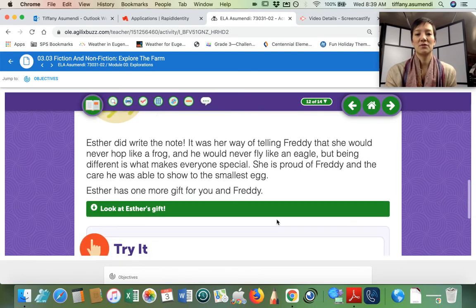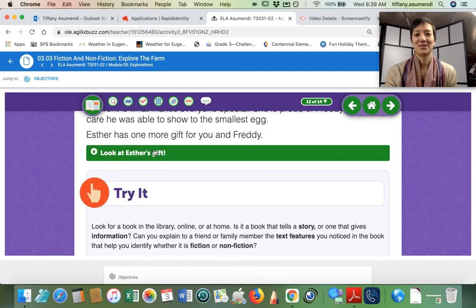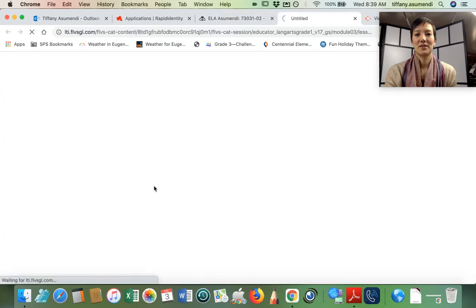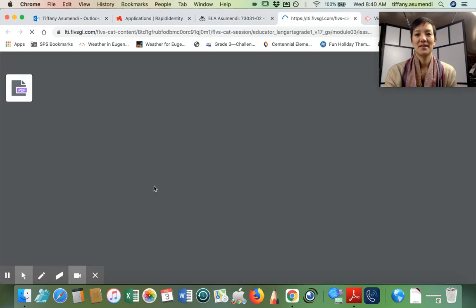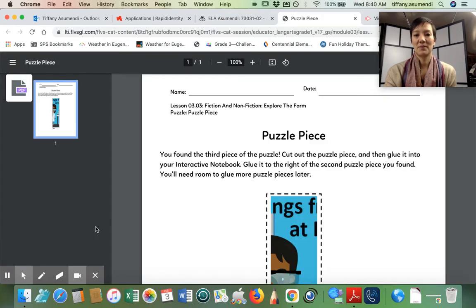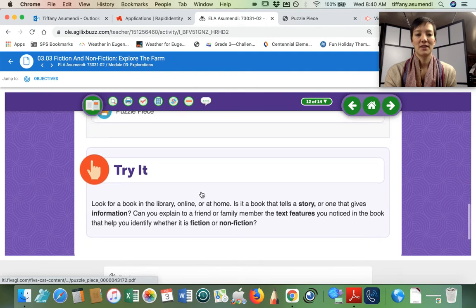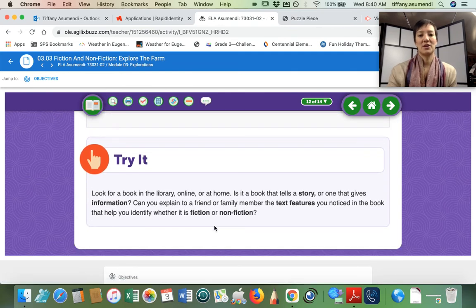Esther has one more gift for you and Freddie. Look at Esther's gift. A puzzle piece. It looks like this, and you may have been collecting these to add to your progress. Try it. Look for a book in the library, online, or at home.